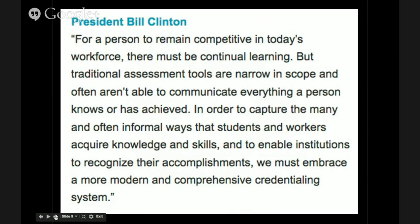So the first is President Bill Clinton, who says for a person to remain competitive in today's workforce, there must be continual learning. But traditional assessment tools are narrow in scope and often aren't able to communicate everything a person knows or has achieved.